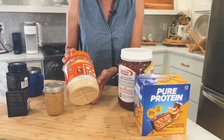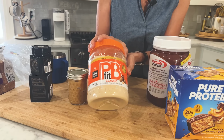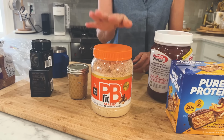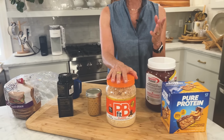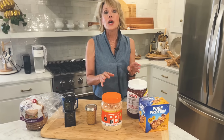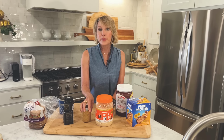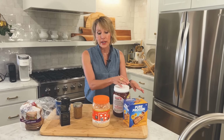So enter this wonderful PB Fit peanut butter powder. That's hard to say. Peanut butter powder. I learned about this, I can't remember when, I was looking into recipes and things, so it's great in recipes. But what I found, it's even better to make a peanut butter concentrate or a peanut butter substitute. But before I do that, I want to share with you this hack, and I will apply it to each one of these different items.